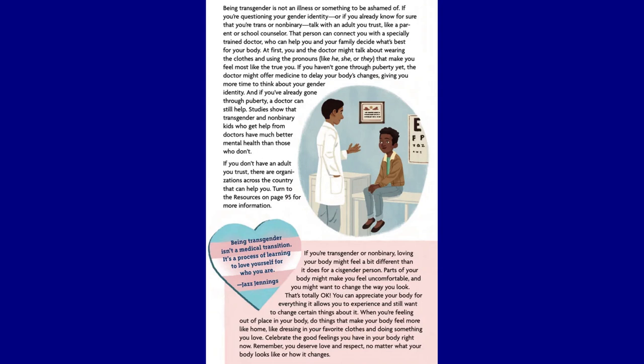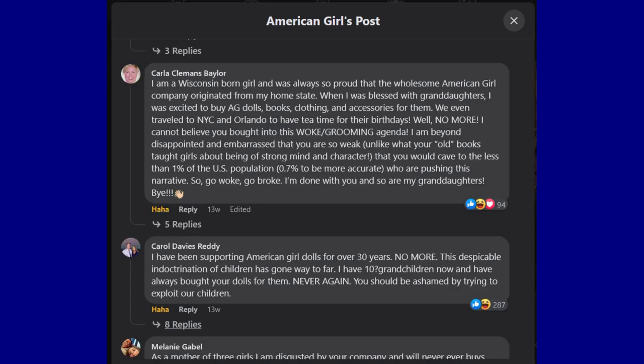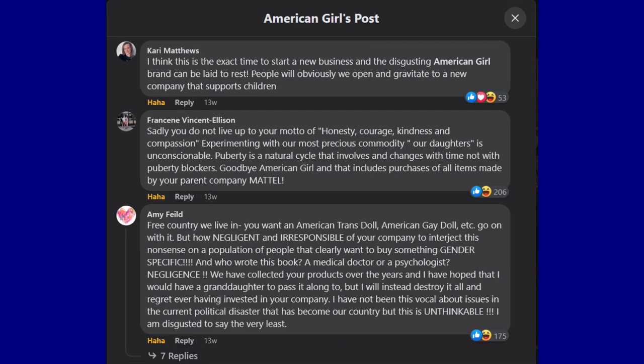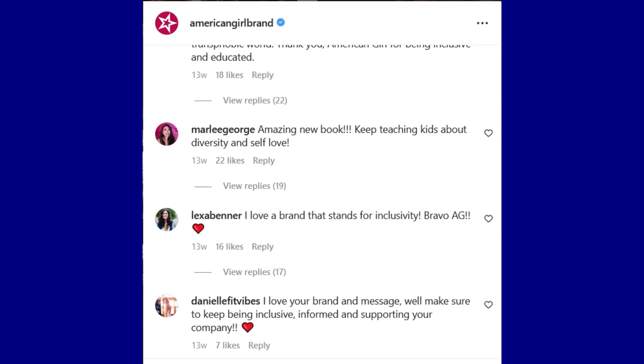One claim that many have made about this book is that it tells kids to bypass their parents and talk to a school counselor or another adult instead. The book itself very clearly states to talk to your parent, and to talk to an adult you trust part is there because many kids can't talk to their parents about this and still get access to the care they need. This section sparked many conservative moms to leave 5-paragraph essays in the comments of American Girl's Facebook and Instagram, full of bigotry and medical misinformation, stating that they are boycotting the company unless the book is removed from sale. Many others have responded to this backlash, praising American Girl for their inclusivity.